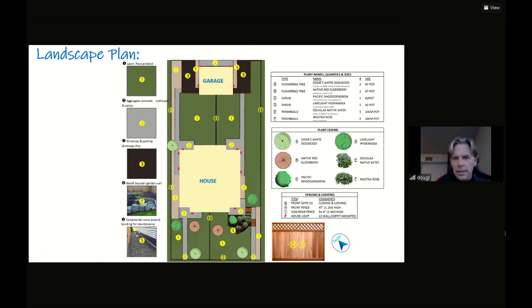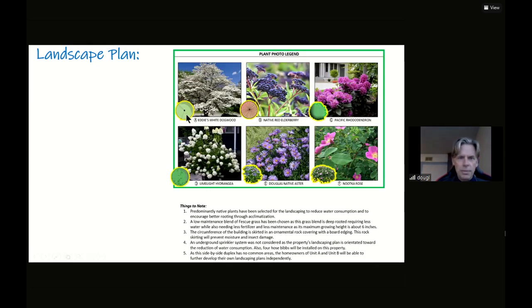The landscape plan is presented here. This is a residential duplex. One of the key things I think is important is there are no common areas. And so each unit has its own private fenced area, and they are responsible, of course, for maintenance and further developing the landscape as they see fit. So we took a minimalist approach for landscaping for that particular reason. So to help with the pictorial, we've also lined up what the actual trees and plants look like in relationship to the symbols back on the landscaping plan.